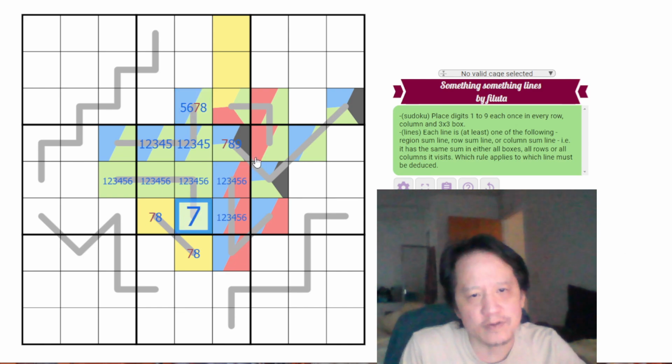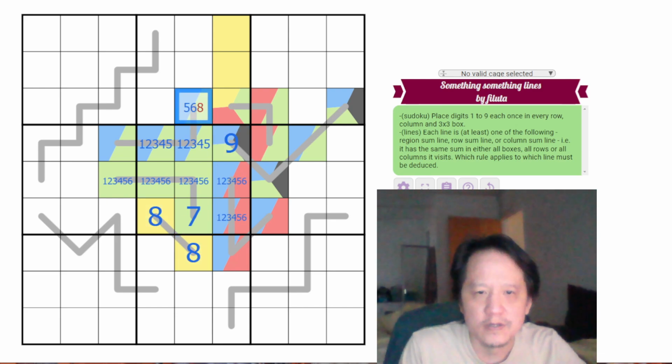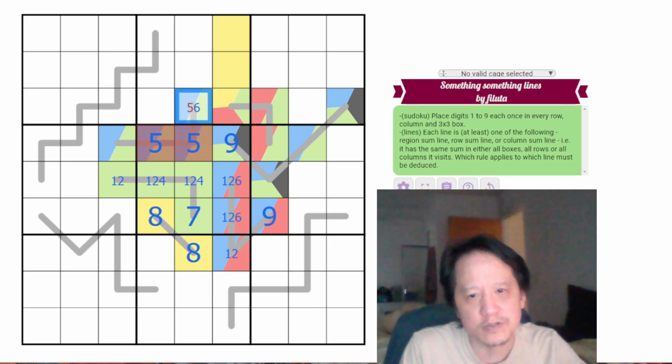Can this be 7? Okay, let's maybe go about it this way. 8, 8, we have that. So this becomes 1, 2, 4. Therefore, this has to be... So this is 4 with 1 and 2. This would have to be 6 with 1 and 2. So that'd be 1 and 2. This would be 9. So this would have to be 3 and 5. But that doesn't work because that's greater than 7, 8, or 9. So it cannot be 7.